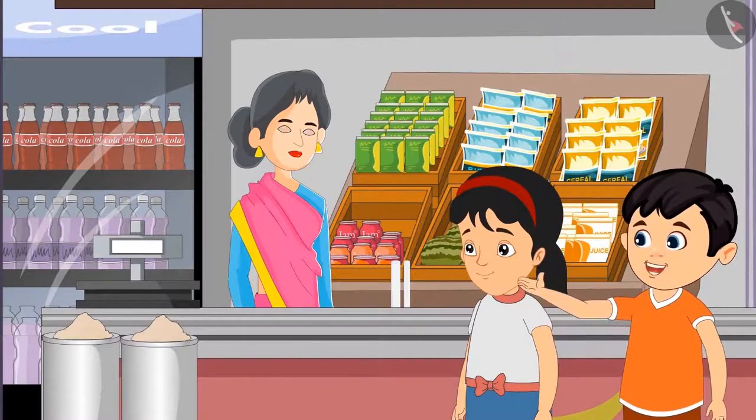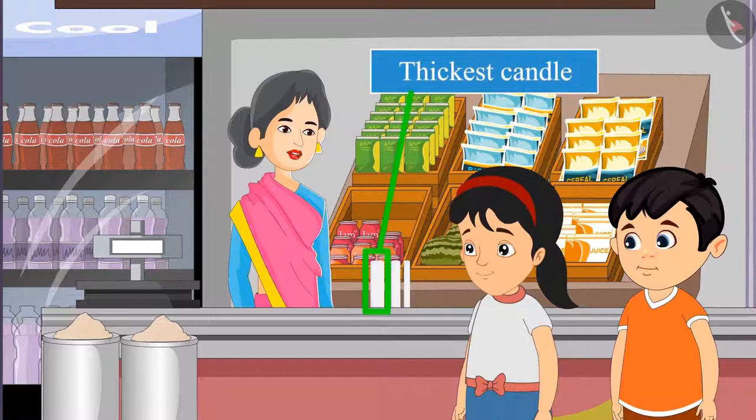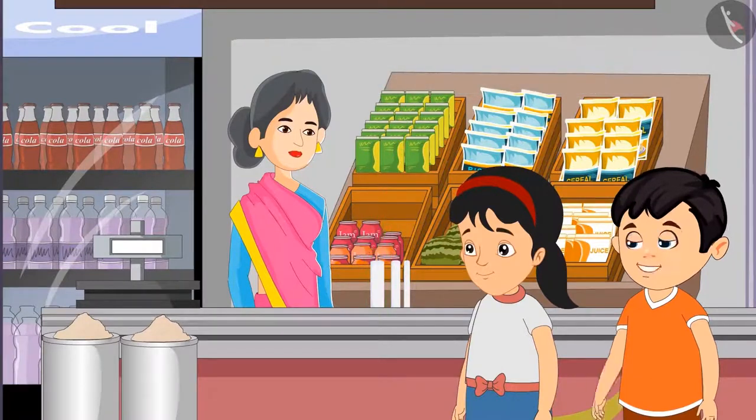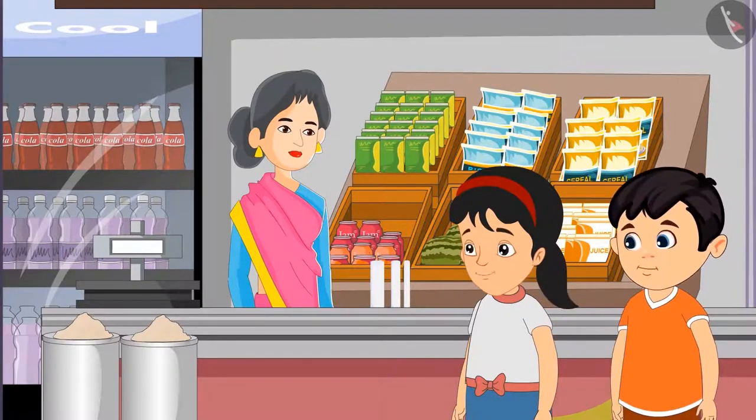Pinky, let's take a candle thicker than this. Right, Chotu. Let's take a candle thicker than this. Auntie, please give us the thickest candle. Here you go, children. This is the thickest candle. Pinky, this candle is the thickest. Let us take this. Okay, Chotu.